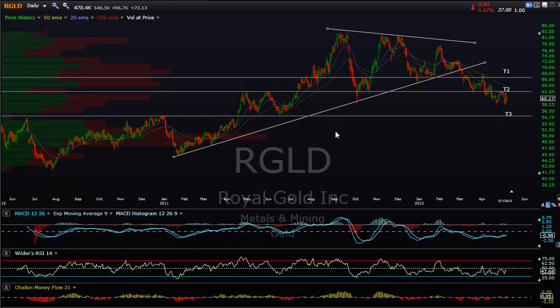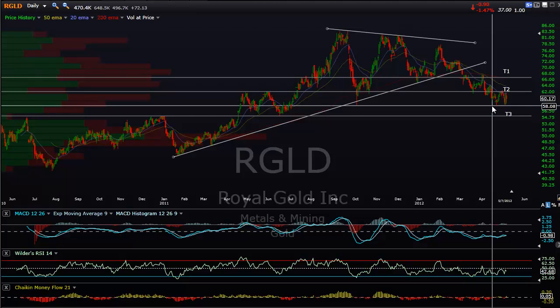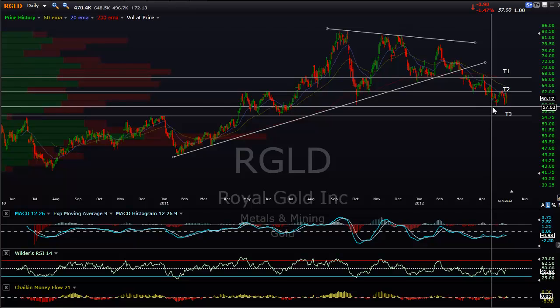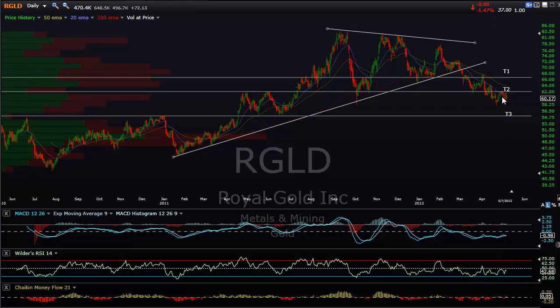Royal Gold, RGLD, another existing gold stock short. And I think I've updated this one recently, last week in the blog. We've already hit T2. Prices came down. We've made it to about halfway to T3, the third target on that. Push back up here. That was a very objective entry and still is up here around this T2 level for a move down to T3, which I still favor on Royal Gold.